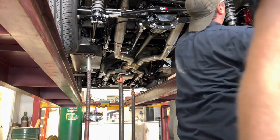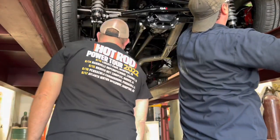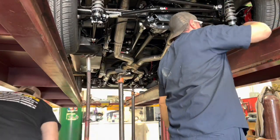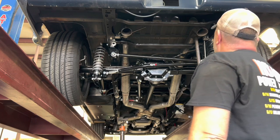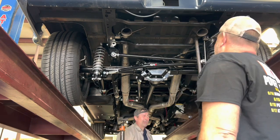Oh, man, you drilled a hole in my frame? Dang it. I've drilled 400. One of us ought to feel bad. I don't know. You might be off by a quarter of a millimeter over here. Crooked eye.